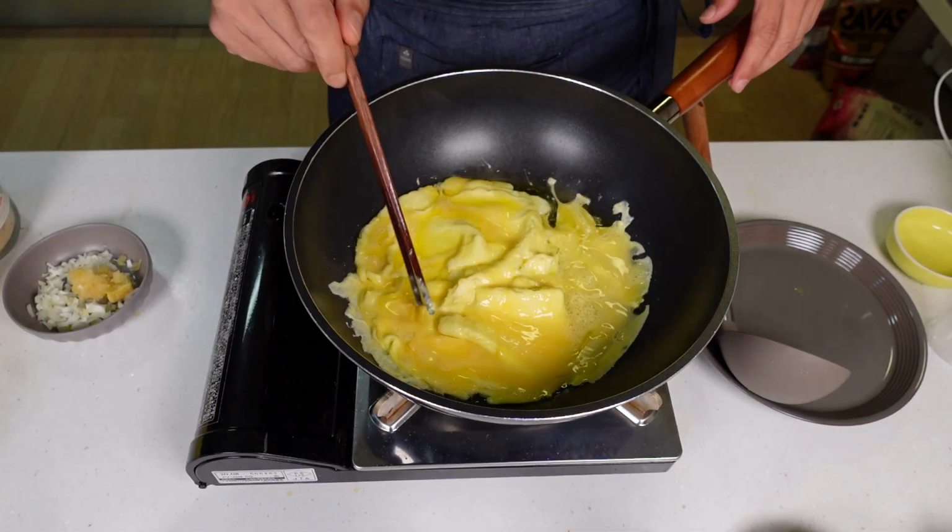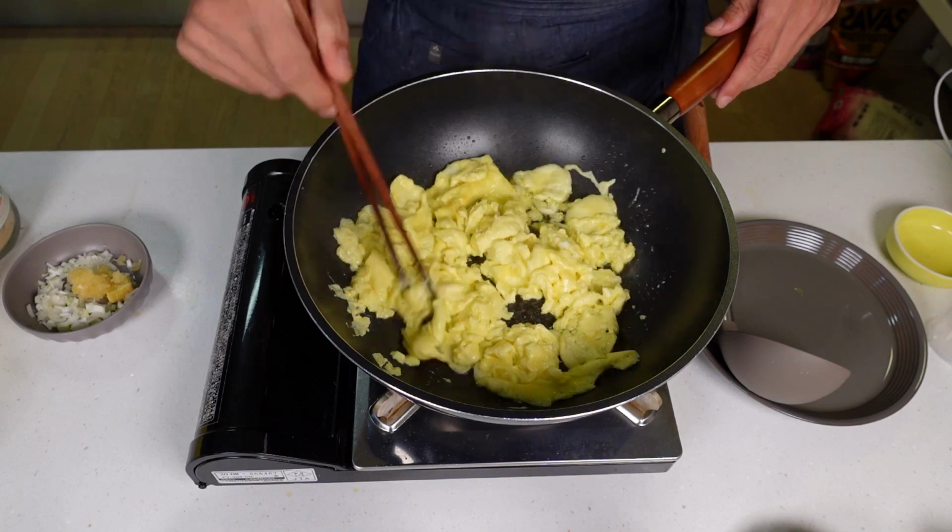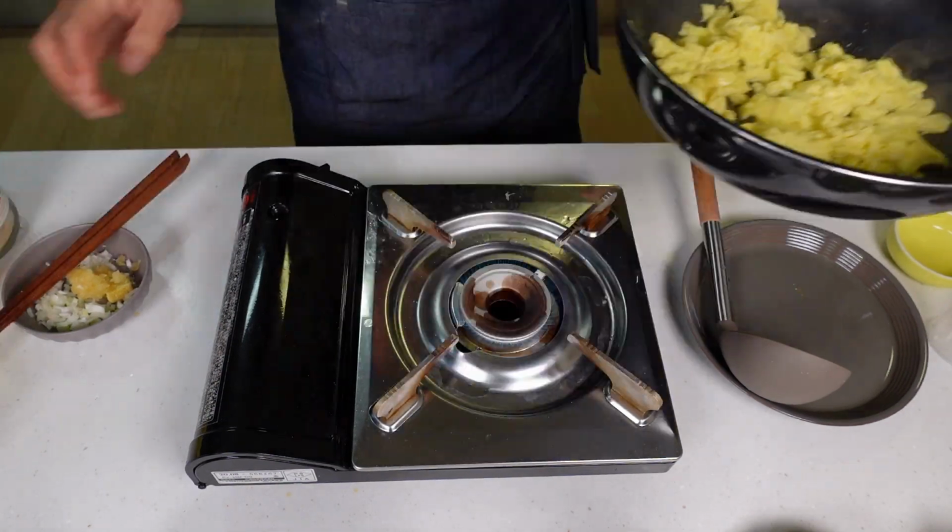Now, put the egg in the pan and tear the egg when it is half cooked. If you tear it too small, there is no chewing texture. So, don't tear the egg too early.